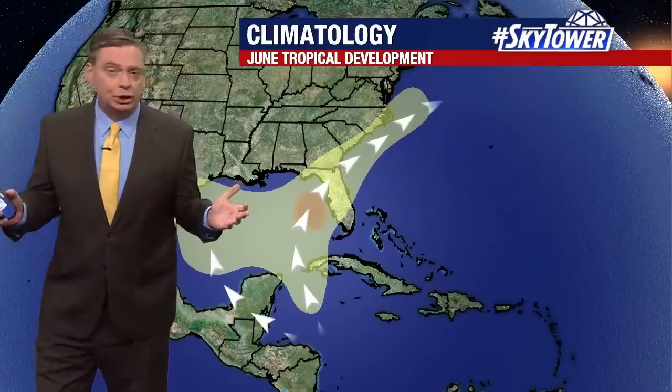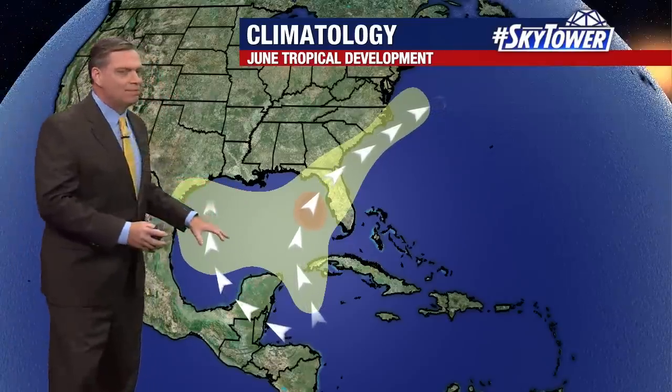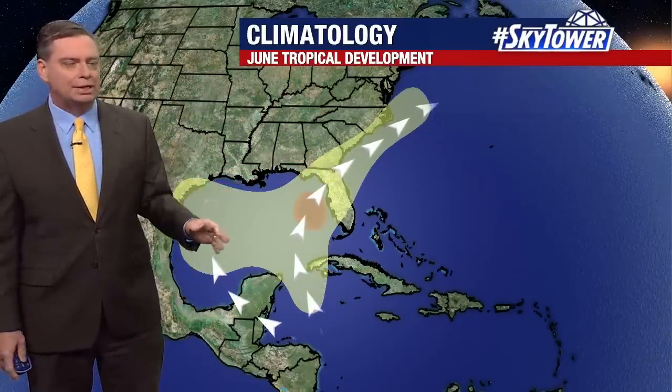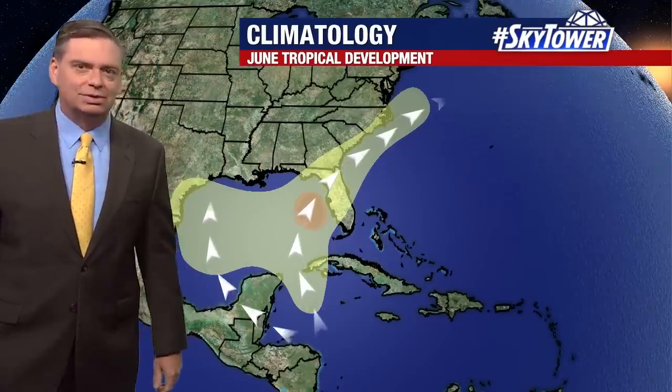Through the month of June, the areas that we're always focusing in on are really across the Gulf of Mexico, the Western Caribbean, and also along the Atlantic, right along the eastern seaboard. Very prime location. A lot of the time, it's these old frontal boundaries that we see these systems developing on.